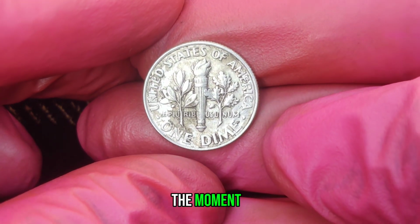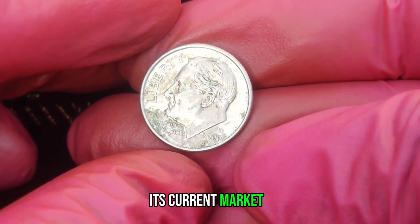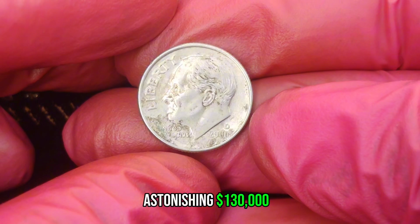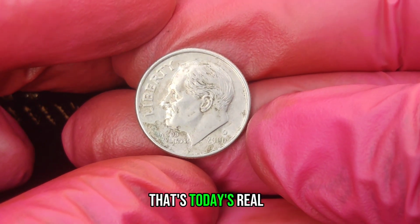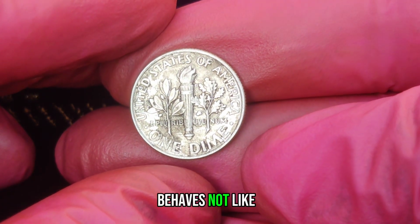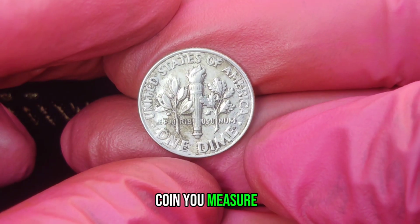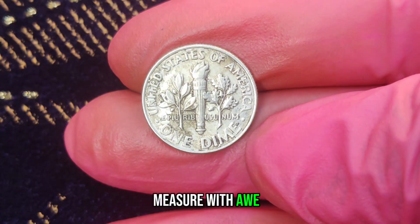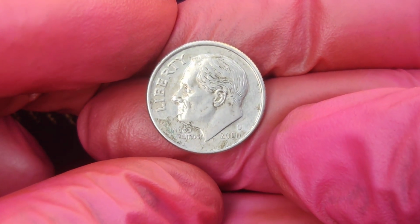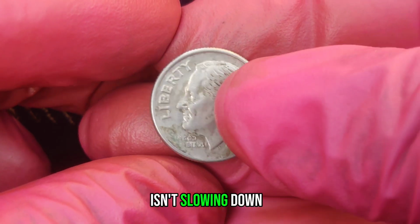And now, for the moment that knocks the breath out of anyone hearing this story for the first time, its current market value in the condition you described sits at an astonishing $130,000. That's today's real number, a figure rising with every passing month. A figure that behaves not like a price tag, but like a treasure valuation. This isn't a coin you measure with dollars, it's one you measure with awe. Its value keeps climbing day by day, and this is not fantasy. This is the ground truth of modern rare coin economics. And the climb isn't slowing down.